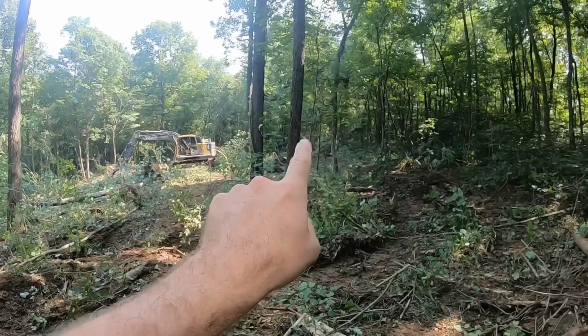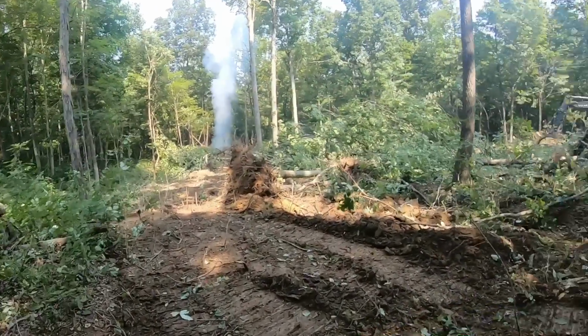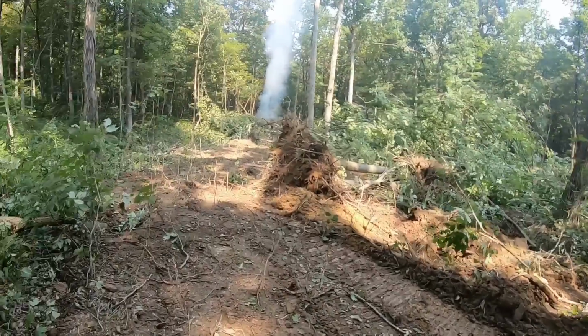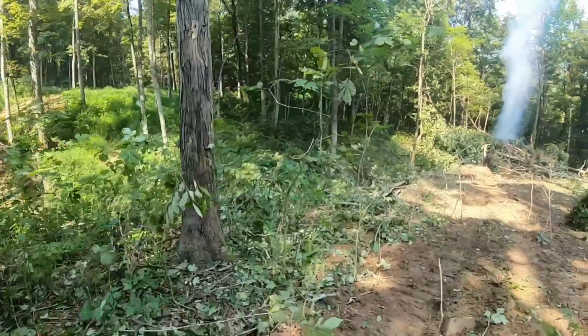We're pretty much left with, let's see, 1, 2, 3, 4, 5, 6, 7, 8, 9. Nine big trees, and then these hard maples laying here, but this is gonna be chainsaw work. We'll push them over, but then use the chainsaw to get them separated so we can get them on the pile without tearing the bucket up or the machine up too bad. Chainsaw will save us a little bit of effort there.